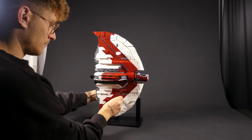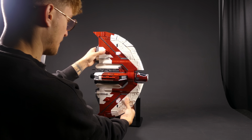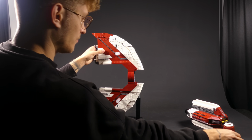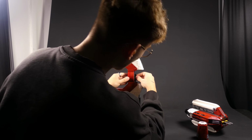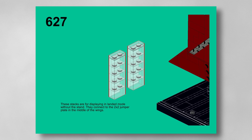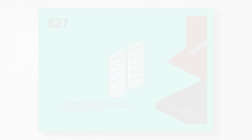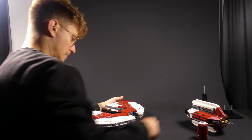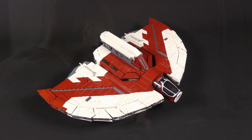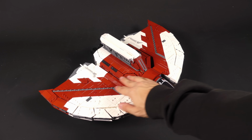This is actually the first time I'm doing this here live on camera, so you can see how it works. The middle section can be removed since it's just slid into place with axles, and you can also remove the cockpit, although that's not really necessary I found during the process. You then connect these transparent pillars that come in the parts list as well, and yeah, just lay it on its side and connect the main fuselage back, rotate it 90 degrees and it's done. Takes up much more table space, but it can't be knocked over like this at least.